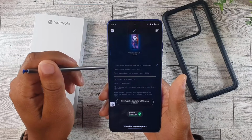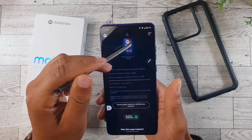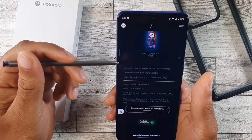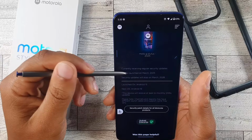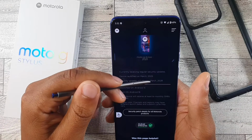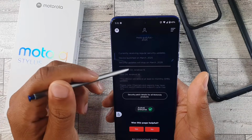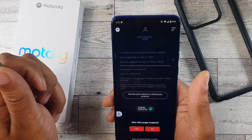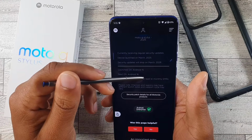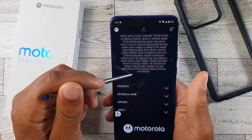So it's giving us some information right here. Let me make it so that you can see the screen a little bit better. I'm gonna get closer. Okay, so it says currently receiving security updates. Device launched in March 2025. Security updates will stop in March 2028. So that's 3 years of security patches. It says it launched with Android 15, and the next update is going to be Android 16. And this device will receive at least bi-monthly updates. So like every other month, you should receive more updates on here.